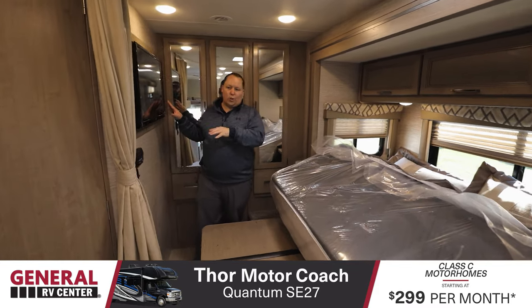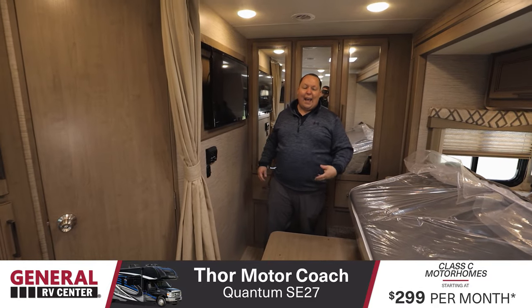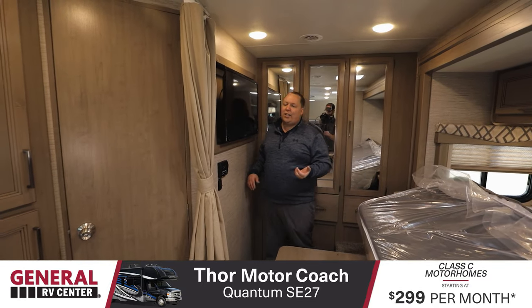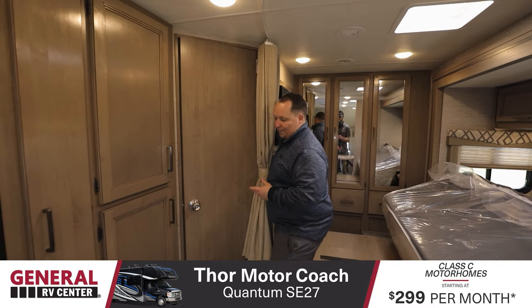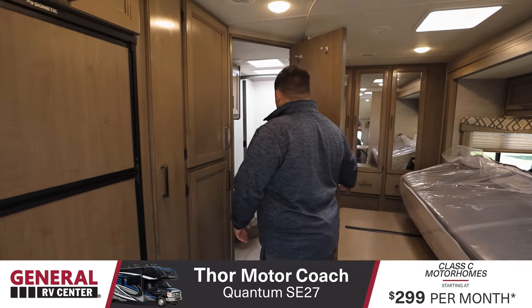And then, of course, you do have a TV in the bedroom right here. And in case you do bring guests and you need a little bit of additional privacy, you have this curtain right here. Finishing up in the bathroom.